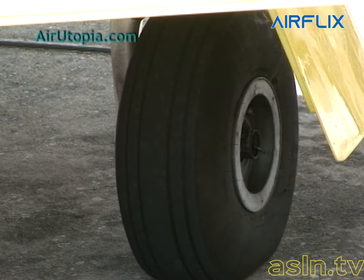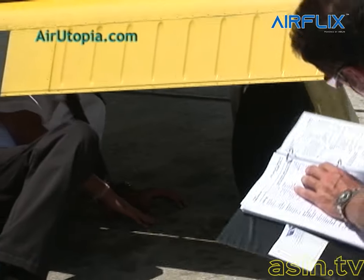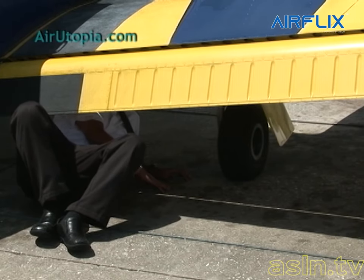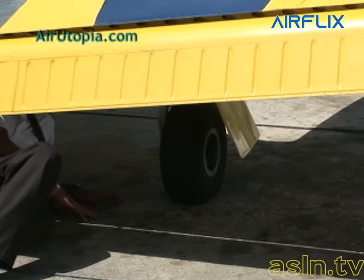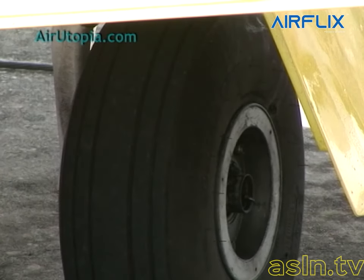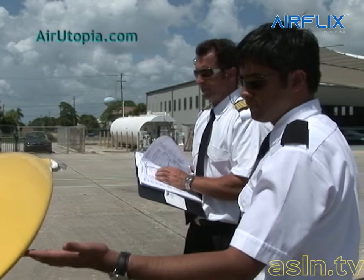Okay. About 3.5 inches on the strut, which is normal. Okay. Don't see any excessive leaks. Excessive? Any leaks at all, actually. No leaks? Okay, and look at the tire also. I think the tire is in good condition. Yes, no leakage of brake fluid either. Alright. Brake pad looks good. That completes the gear. The next thing is the right wingtip.